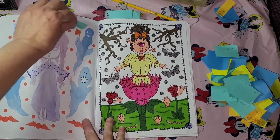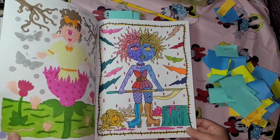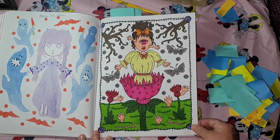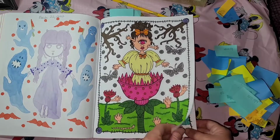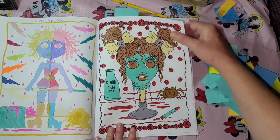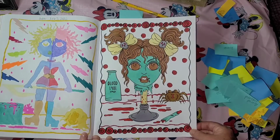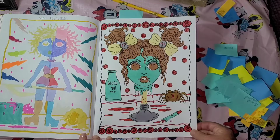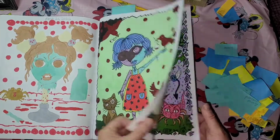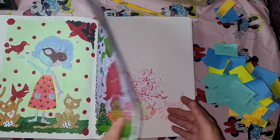This one right here, various markers. March the 22nd. Ohuhu markers on this one, March 21st. And this one right here, Ohuhu markers, March 23rd.